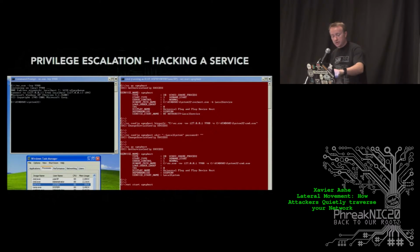The red screen over there is doing this from remote, using the SC commands. And then we're running netcat over here. So once I restarted the service, now cmd.exe pops up and runs netcat. Now you've got a backdoor open that's running as a service.